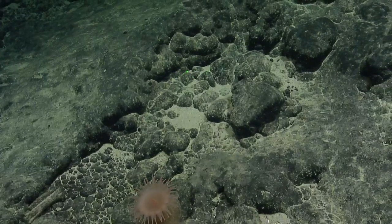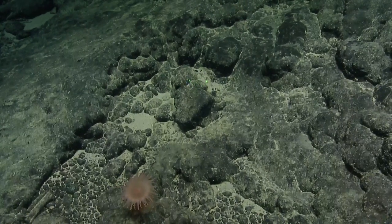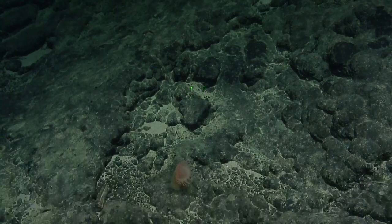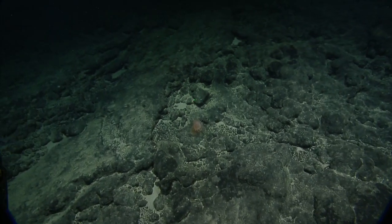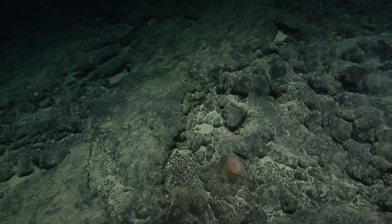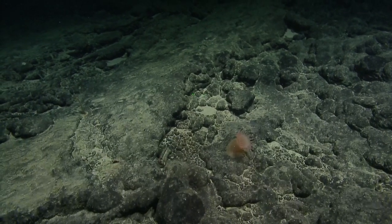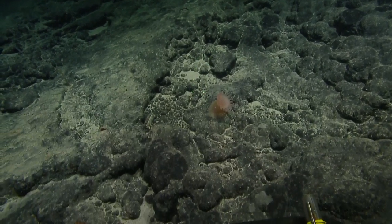Here we're looking at an anemone. This is an anemone in the family Actinostolidae. And I call this one Actinostolidae bulb because it has these sort of round little bulbs at the ends of its tentacles. And that's how I differentiate that one from ones that don't have bulbs on the ends. We're not sure if that is a real character for telling the difference between species or genera inside this family. But it is an interesting character, so I do make a note of it by calling it bulb.